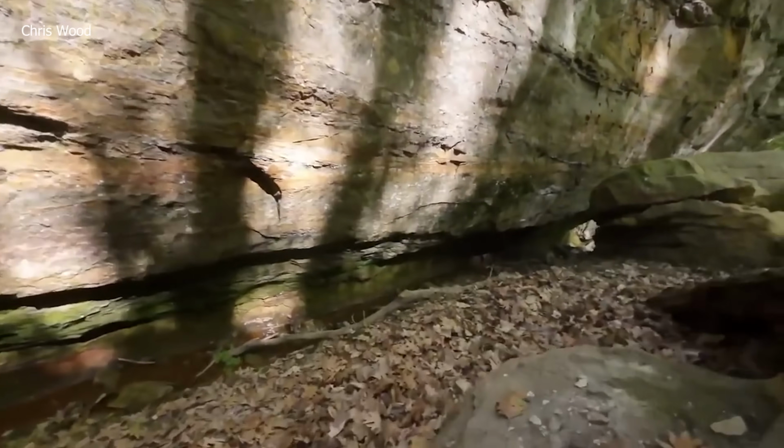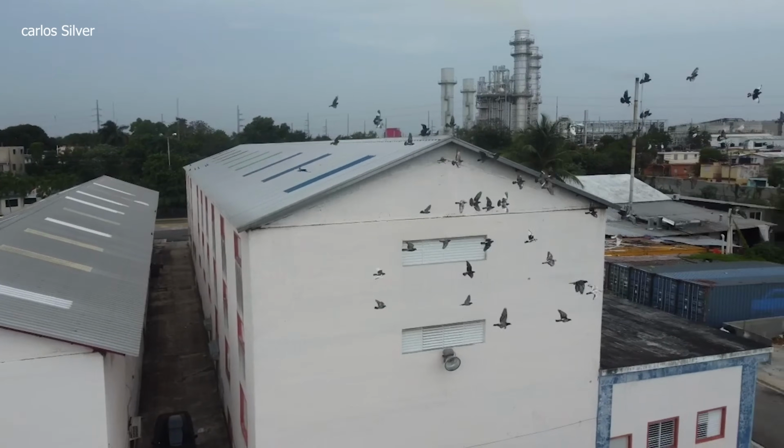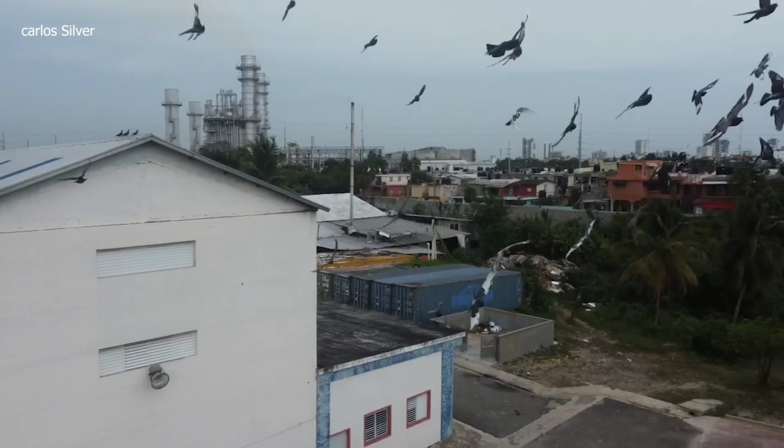Flying nice and low over the forest floor. Heading right for that hole right over there. Oh! Ooh. You'll enjoy pigeon jerky.